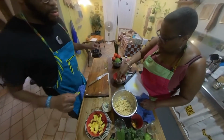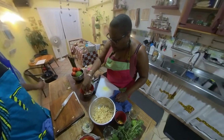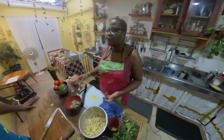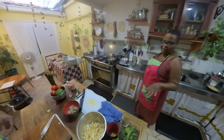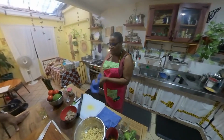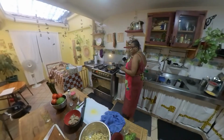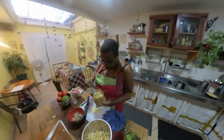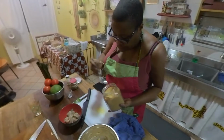Okay. So this is just our basic mix for this. And it's Afro-Colombian in the sense that we use a lot of cumin and cinnamon to season everything. But this is another one of those fusions, right? Cumin and cinnamon are like basic. We use it for everything. For todos. And the trick is that we're gonna add brown sugar, just a dash. This helps them brown a little bit, you know?